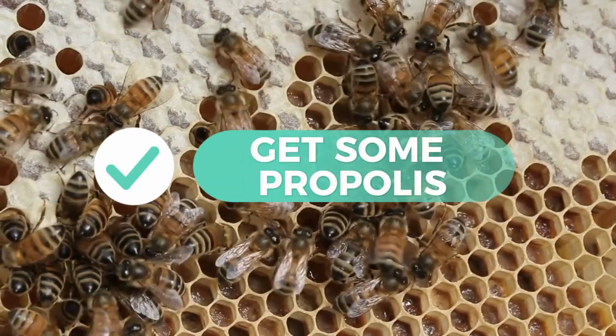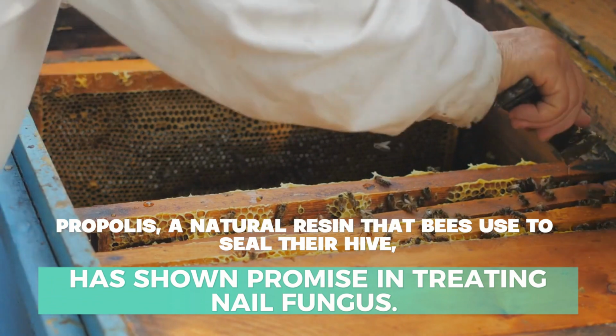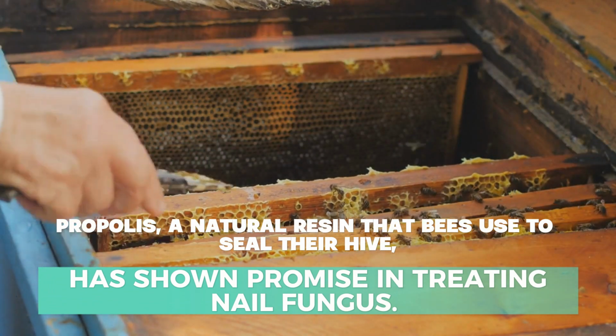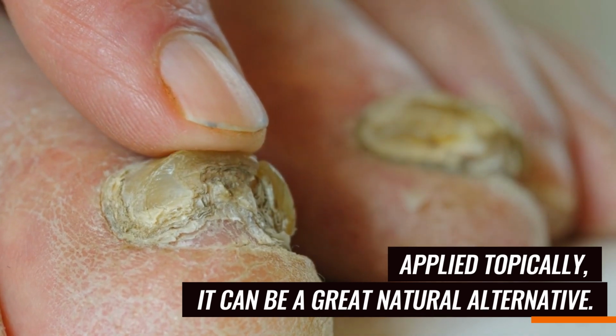15. Get some propolis. Propolis, a natural resin that bees use to seal their hive, has shown promise in treating nail fungus. Applied topically, it can be a great natural alternative.